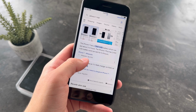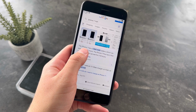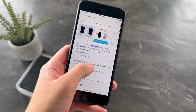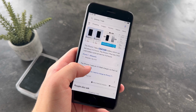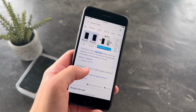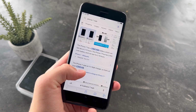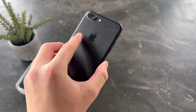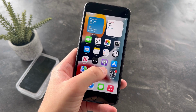So the regular iPhone 7 has a 1960 mAh battery, and the 7 Plus has a 2,900 mAh battery. And just for comparison, the iPhone 15 Pro has a 3,290 mAh battery. So what that means is that in terms of battery life, the iPhone 7 Plus does compare really well to modern smartphones. Now that we've covered the battery life, let's now talk about the software support.